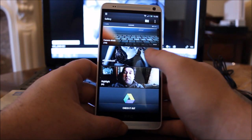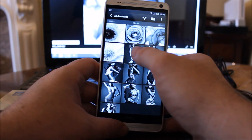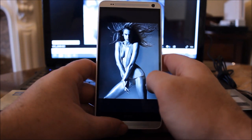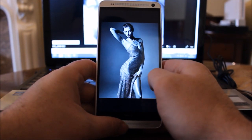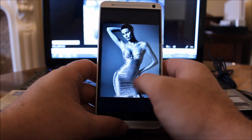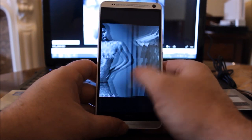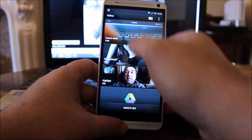So first up, let's have a quick look at some photos I've downloaded here. This is a collection of images done by, I think it was W Magazine, and they had the 10 sexiest models, most influential models in the world. But it really shows off the beauty of this HD screen. As a photographer, we really value looking at great images, don't we? And the screen and the brightness of the HTC One Max is particularly good.